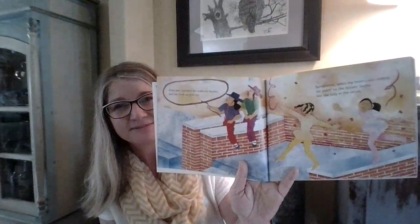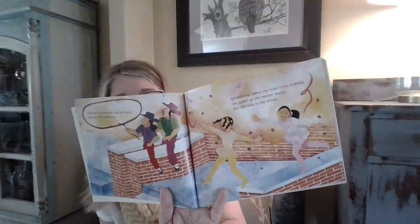Essie and I pretend the walls are horses, and we climb up and ride. Sometimes, when my mom's not looking, we stand on the horses' backs like the lady at the circus.